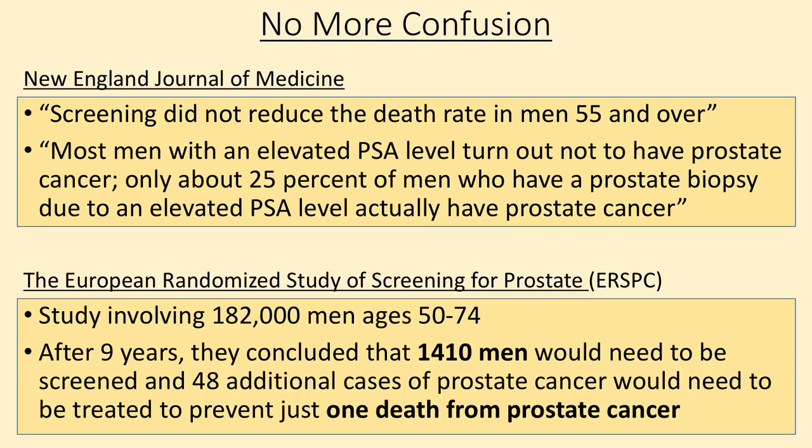Now, the New England Journal of Medicine: screening did not reduce the death rate from cancer in men 55 and older. Most men with an elevated PSA test turn out not to have prostate cancer. Only 25% of the men who had a prostate biopsy due to an elevated PSA actually have prostate cancer. And what do they say about prostate cancer anyway? It's not going to be a problem.